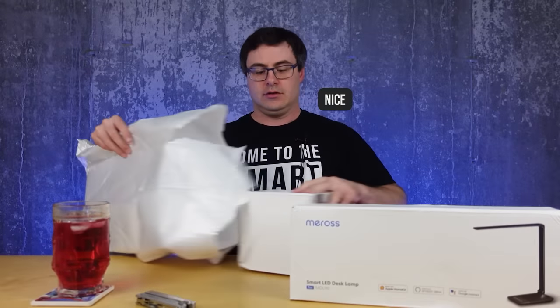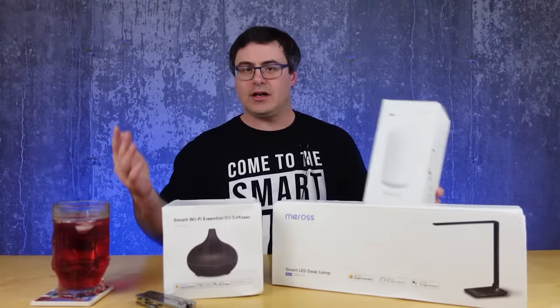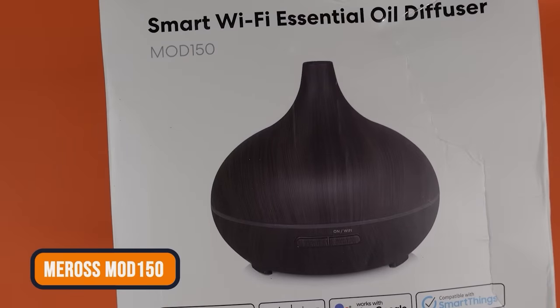Ooh, there was something extra in there. So I've got three products from Miros. Two of them are complete lighting things, and then this has a little light on it as well. Let's start with the Smart Wi-Fi Essential Oil Diffuser. This is model 150, MOD 150.